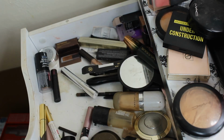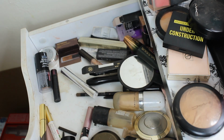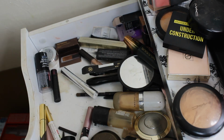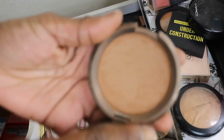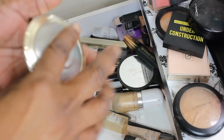So I'm gonna set aside these drugstore products that I haven't tried, and it's funny that both of these are Maybelline, so I'm gonna set those aside because maybe I'll do a full face of Maybelline. Another bronzer, the Becca bronzer. Love that bronzer, but I haven't touched it in a while, so I'm gonna put that away.